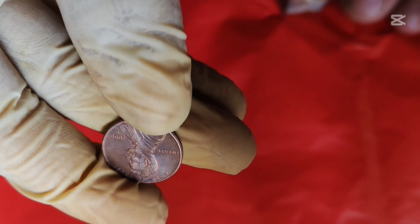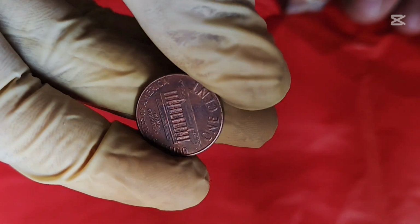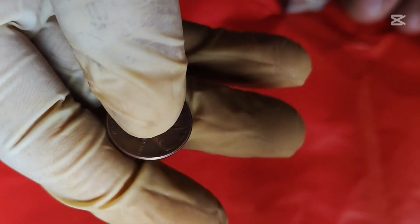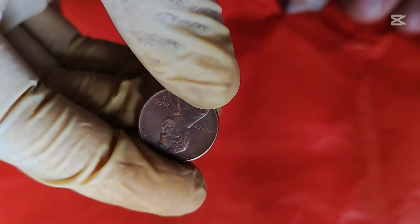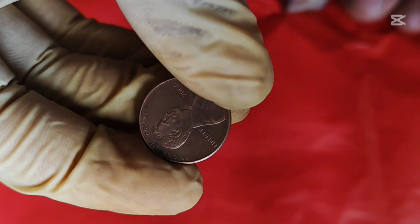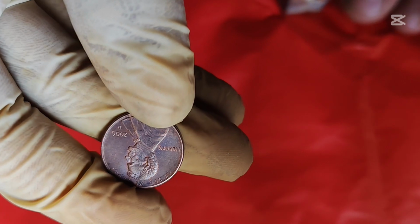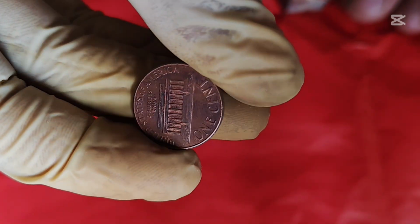Background and history: the 2006 Lincoln penny was minted at the Denver Mint, identified by the small D mint mark just below the date. This penny is part of the long-running Lincoln cent series, first introduced in 1909 to commemorate the 100th anniversary of Abraham Lincoln's birth. By 2006, the U.S. Mint was producing billions of these pennies, but not all of them were created equal. The vast majority are only worth their face value, 1 cent. But some coins, due to errors, special variations, or pristine condition, have become highly sought after by collectors and investors alike.